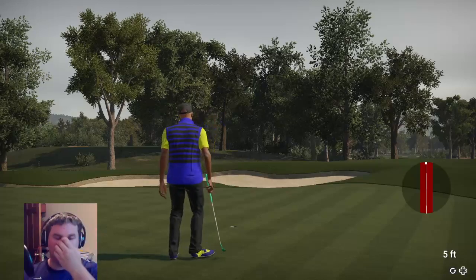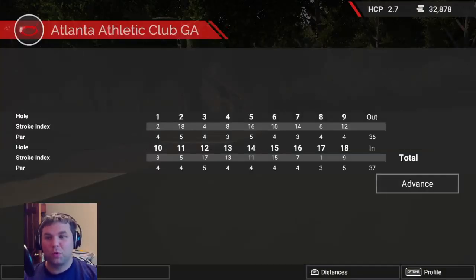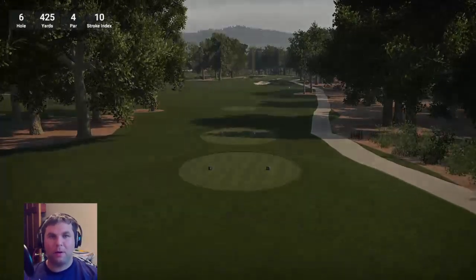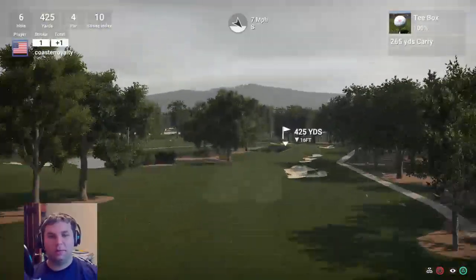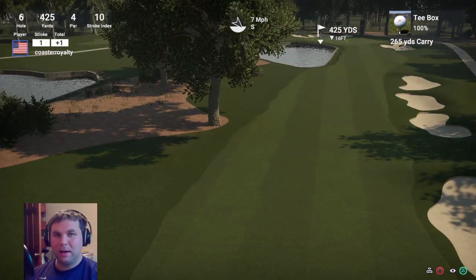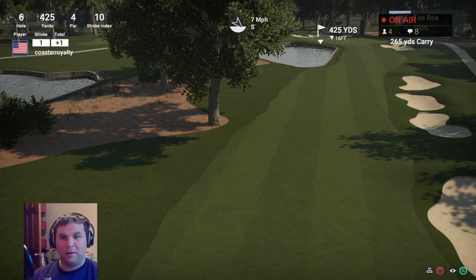All right, so I'm going to get a bogey, a 6 on a par 5. And guys, that's what I tell you. This course is extremely easy if you're in the fairway. But if you are not in the fairway, this rough will just destroy you. So you need to make sure that you are at least getting into the fairway as much as you possibly can.